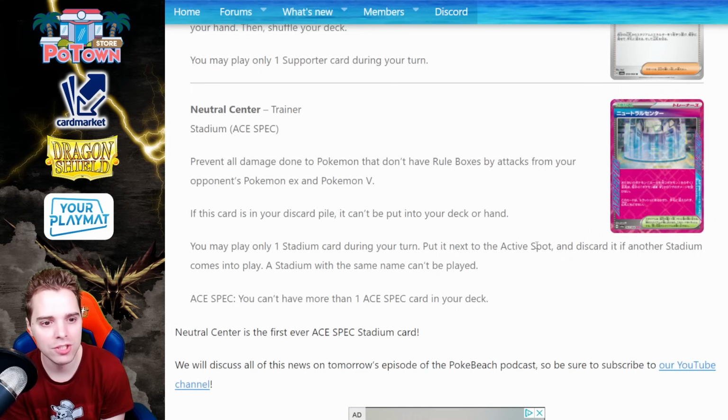But prevent all damage done to Pokemon that don't have rule boxes. Actually pretty crazy. Like, say you're up against something like a Snorlax Block deck. You're already annoying as it is, and then, yeah, you're preventing damage by Pokemon EXs and V Pokemon if they ever get out of the active position. I can see this working out.